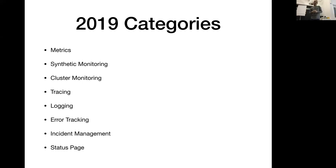Where we can be a more transparent company, with a little blurb about what's going on. Like, we're investigating, we're seeing increased error rates, or it's isolated to whatever, and that type of thing. So I think they go really well together when they communicate incidents to the public, maybe even internally to other stakeholders, with incident management being sort of like the brains of the operation. So that's a little bit of the categories that we're looking at here for 2019.